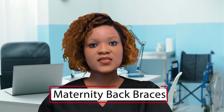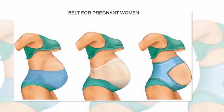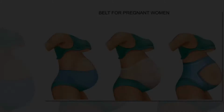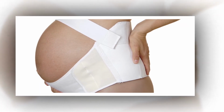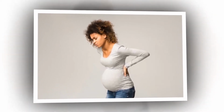Firstly, we'll be talking about maternity back braces. These are usually just called pregnancy belts, and they wrap around your lower back and your abdomen. And then in the front, they will cradle your belly and pick it up just so we can relieve pressure around the lower body and the pelvis. In most cases, as the baby pushes against the pelvis, the mother experiences pain. Now, pregnancy belts will then come in.